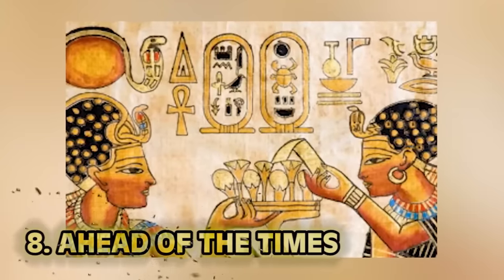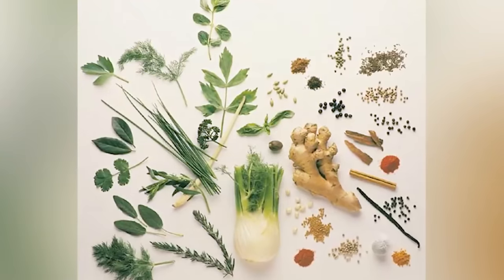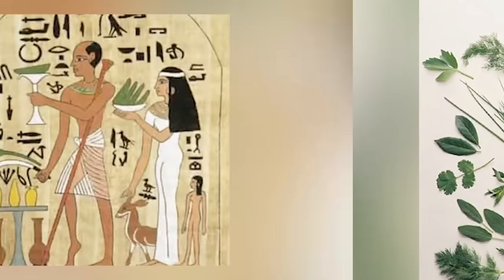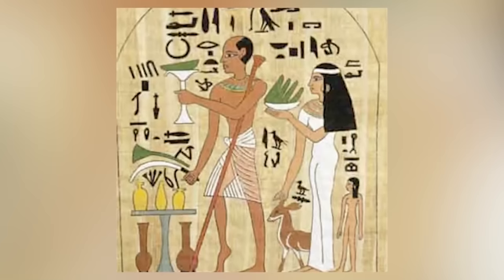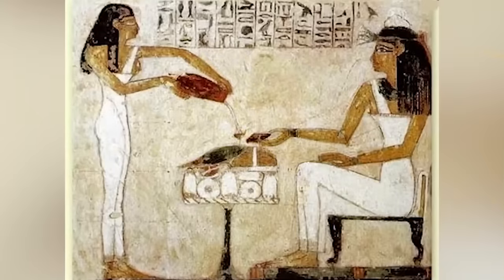Ancient Egyptians just may have been ahead of their time and didn't know it. The Egyptians had tons of different herbs, plants, and methods for treating all kinds of ailments. Their alchemy skill was maxed out. I never did that. However, one method they came up with may have been helping more than they thought.